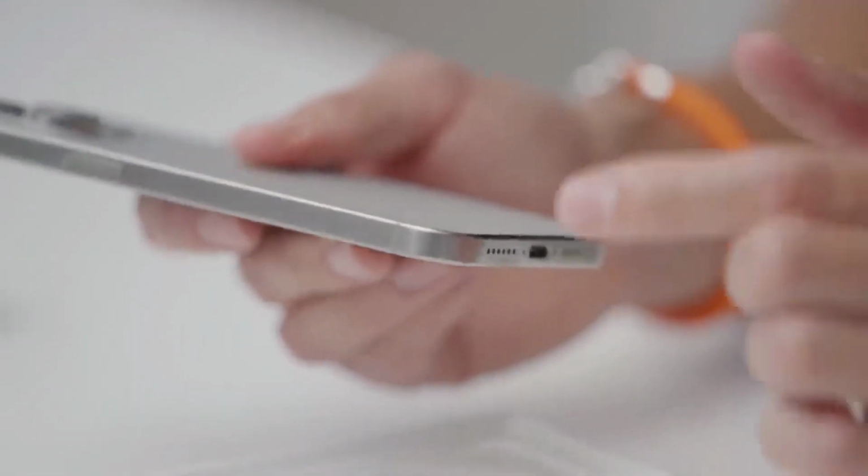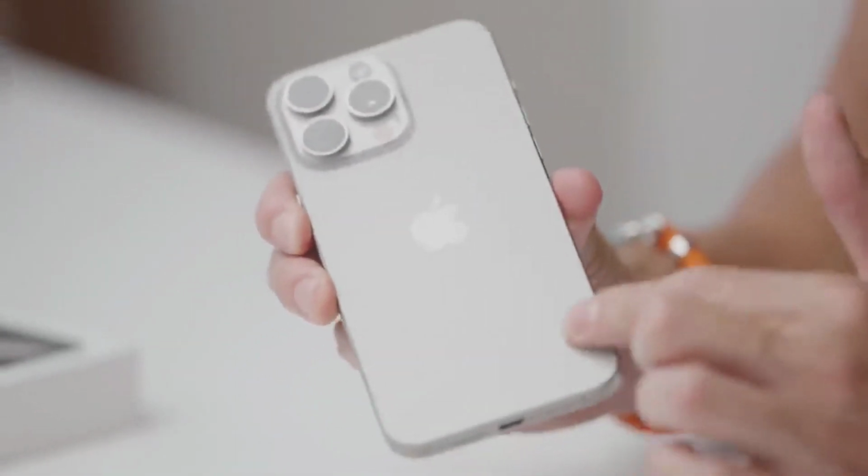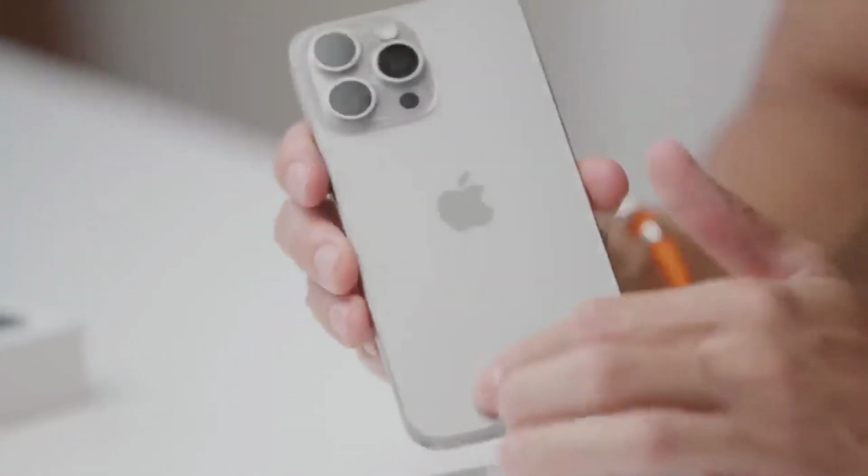I have already had this rite of passage moment that everyone who gets this phone is gonna have, where you have an existing Lightning cable and you try to plug it in and then you're like, oh right, new cable. But now I've gotten used to it. But the thing is, I could have sworn Apple would do more with this port.